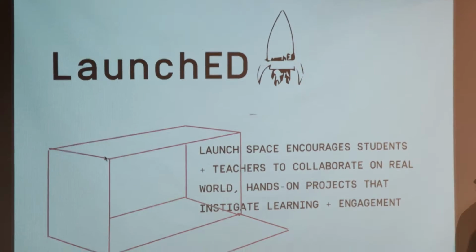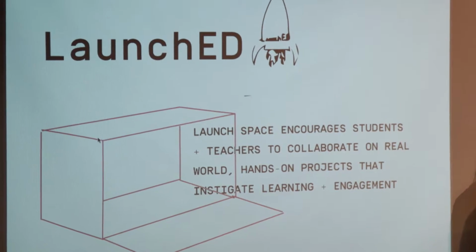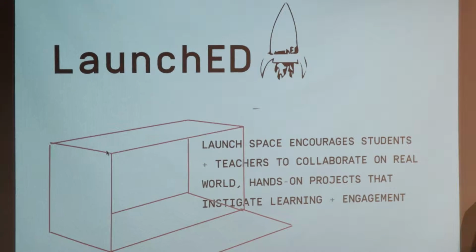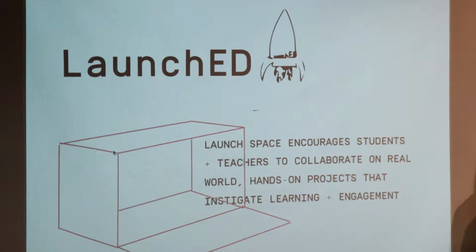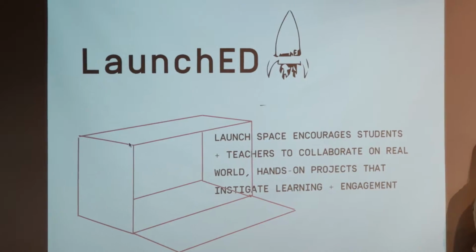So what does this space look like? It kind of breathes creativity. You have tables where you can sit around and have discussions and conversations, and whiteboards and supplies for ideation, and then you have the tools that you can build and bring your ideas to life. Students will be coming with their teams and they'll be really excited because they're working on projects that relate to the real world, whether it's through the community or through industry.